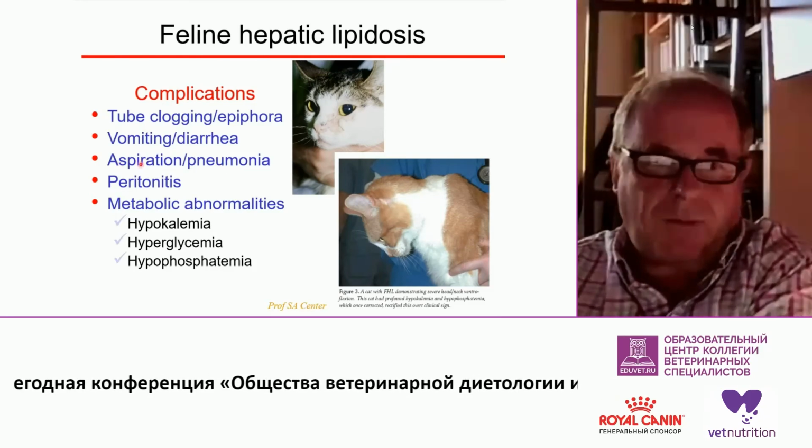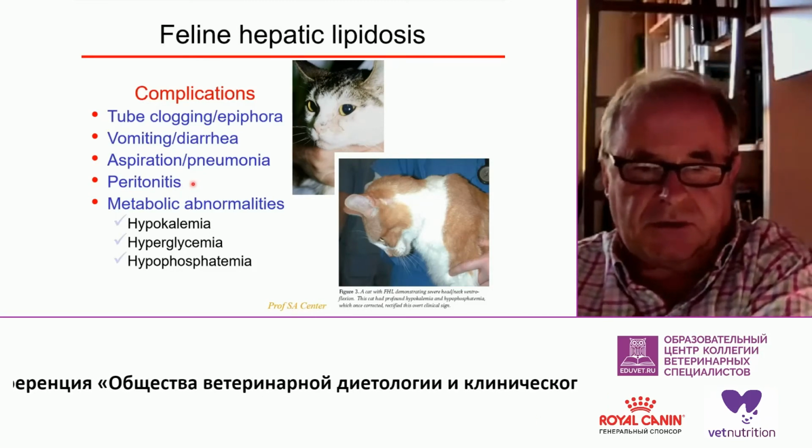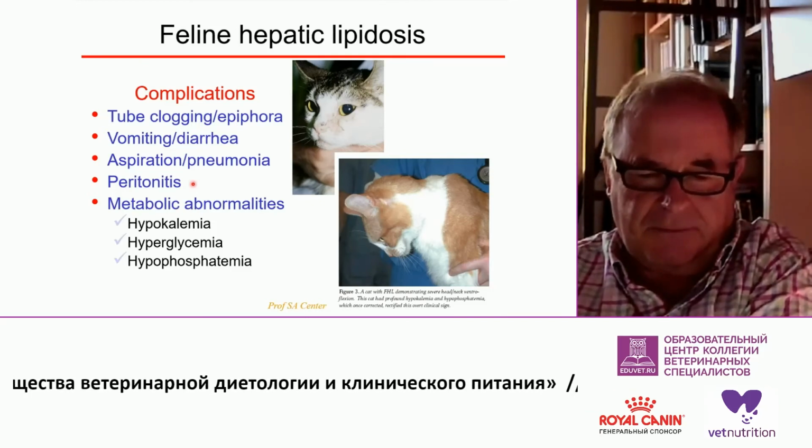With stomach tube, you can get peritonitis, so you monitor fever and make sure that the abdomen of the animal stays easy to manipulate.